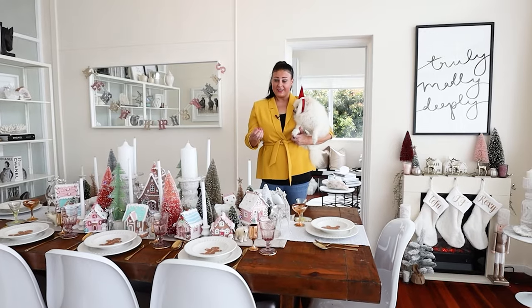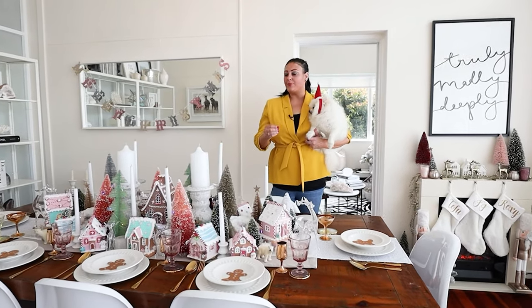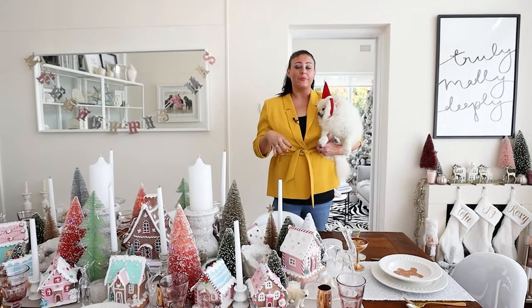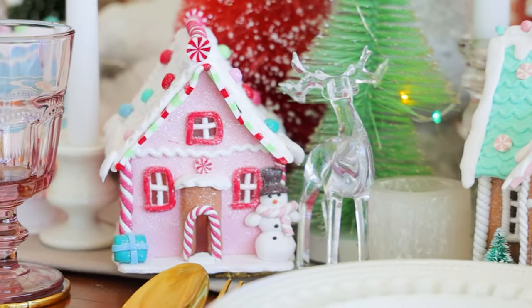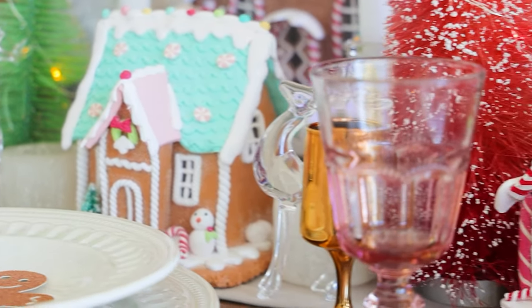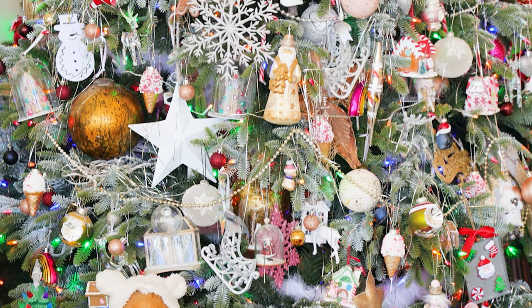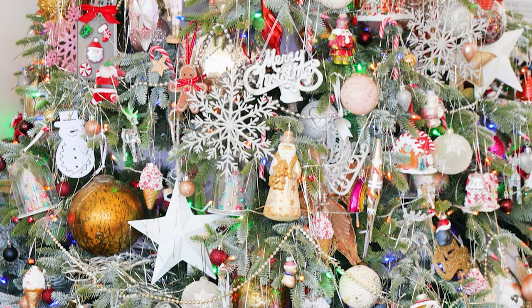So because I've done the nostalgic tree, it's really important to tie that decoration style into another element of the home. It's the same with general interior design. You want to repeat an accent. So because I have that nostalgic multicolored vintage look tree, I wanted to create a tablescape that had the same feel. Now this tablescape is actually pretty inexpensive.